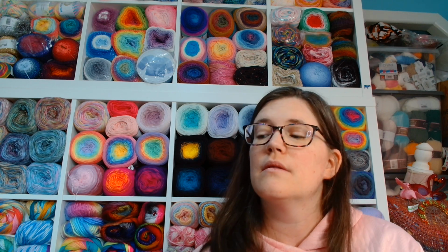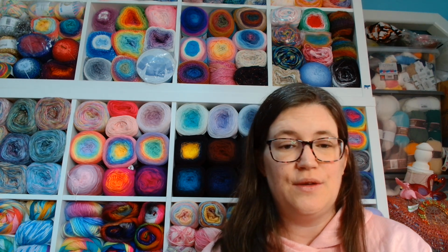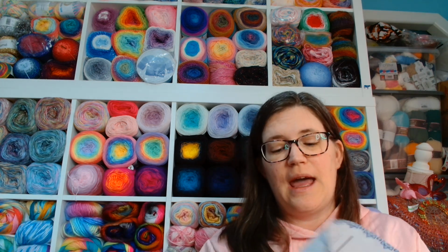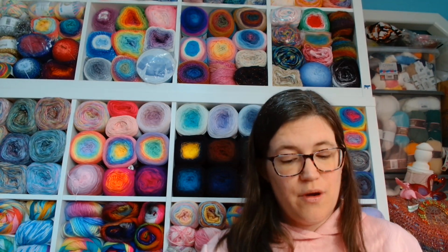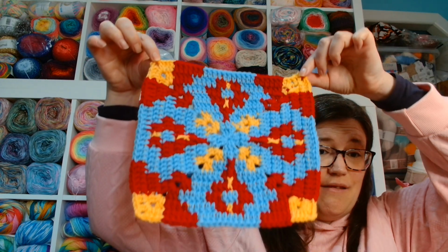And I chose completely, well, not completely, but quite different colours to Steffi. Let me show you Steffi's again. There we go. And I actually went for the primary colours in mine, and here it is.